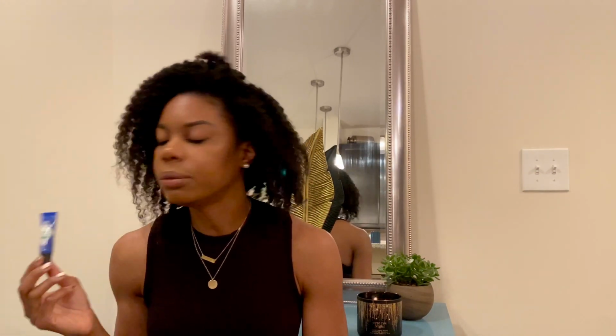The next thing is just a simple re-up. I just bought more of this Jack Black lip moisturizer. This is my favorite moisturizer, so it's pretty simple. Now we're getting into makeup. I didn't buy that much makeup because honestly and truly, I don't wear that much makeup. But I did re-up on two things that I really love.